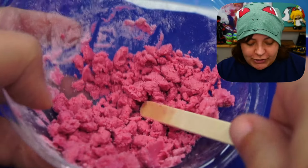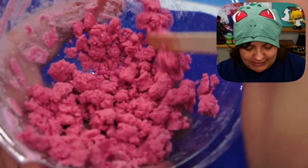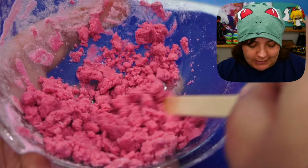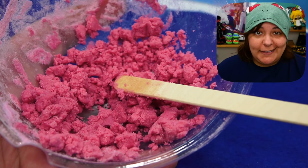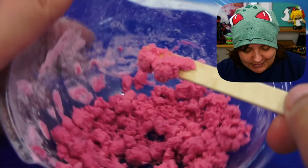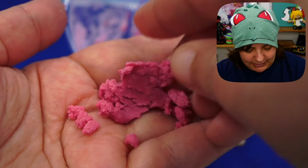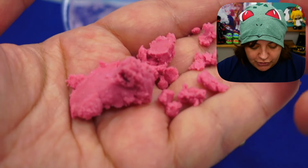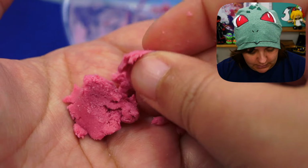I'm not aware in which universe that cottage cheese is too liquidy or perfect to be some kind of frosting, because here I am mixing it too much, which is just letting the water be absorbed. And this is what we're getting. It's not frosting consistency. If you look at it here, it's a paste, but it's not a frosting, and it's really dry. Look at this. This is not frosting.